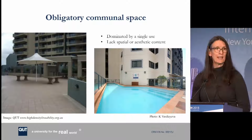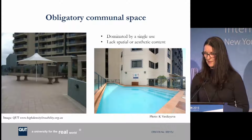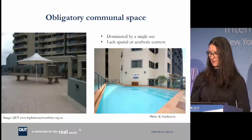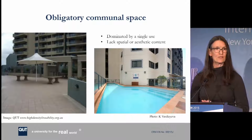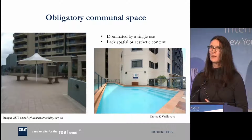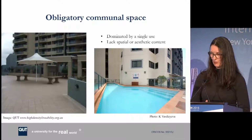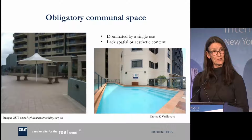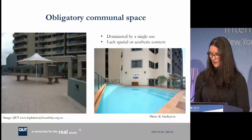It's less clear how well shared open spaces are contributing to livability. Our findings are consistent with other researchers who have found social withdrawal rather than sociality in these spaces. And we're not suggesting that such space is not important. It's more likely that the way that people want to use communal space is less well understood.